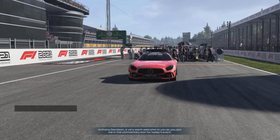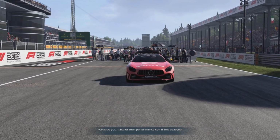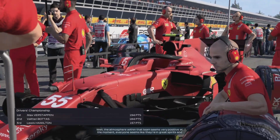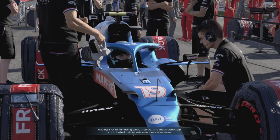Anthony Davidson, a very warm welcome to you as you join me in the commentary box for today's event. Let's have a chat about McLaren. What do you make of their performance so far this season? Well, the atmosphere within that team seems very positive at the moment. Everyone seems like they're in great spirits and having a lot of fun doing what they do, and that's definitely contributed to the performances we've seen.